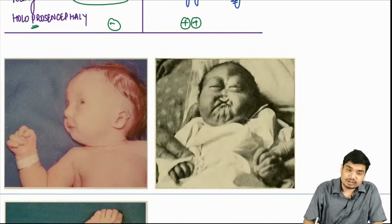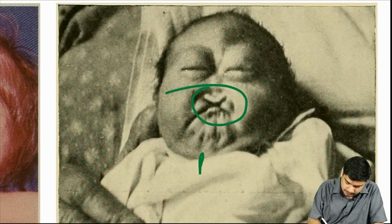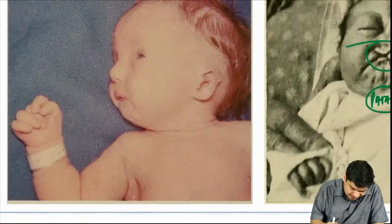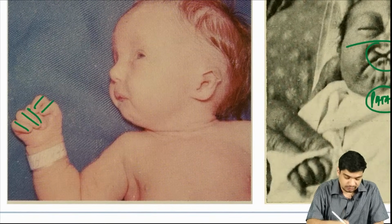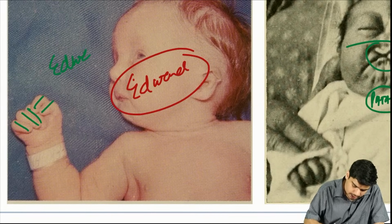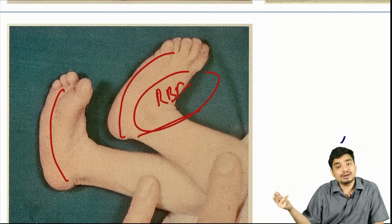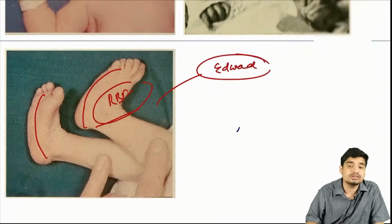Alright, let's look at the images. This is cleft lip and cleft palate. So this will be Patau. Alright, look at this. This is 1, 2, 3, 4, 5. This is not polydactyly. This is overlapping fingers. So this will be Edward. And look at this image. These are the rocker bottom feet. No P sound means Edward. This again will be a picture of Edward syndrome.